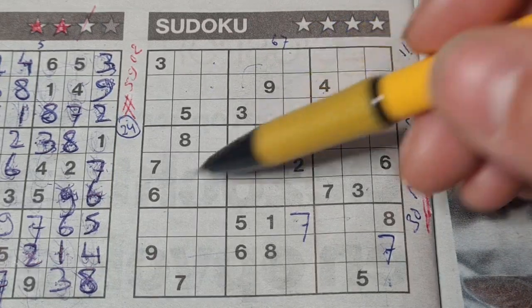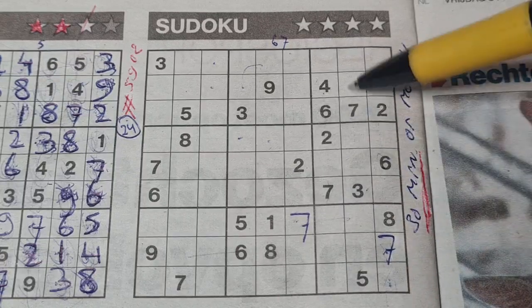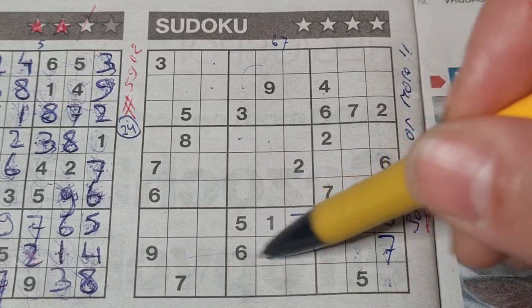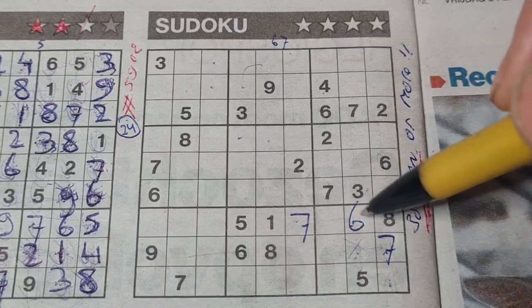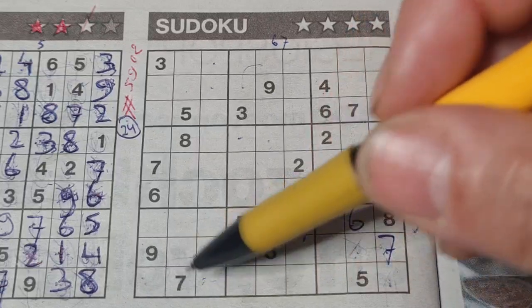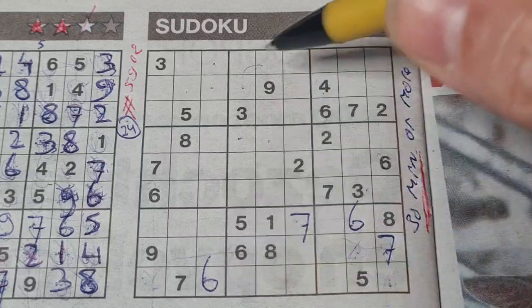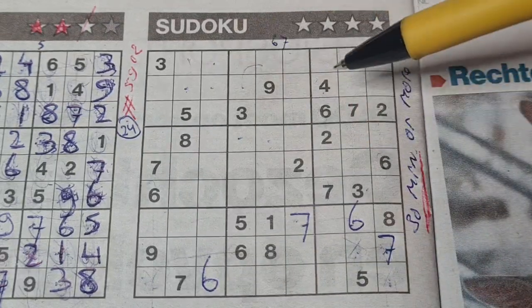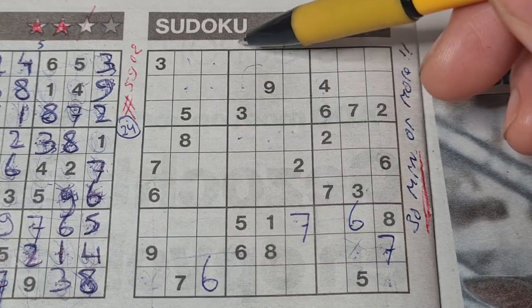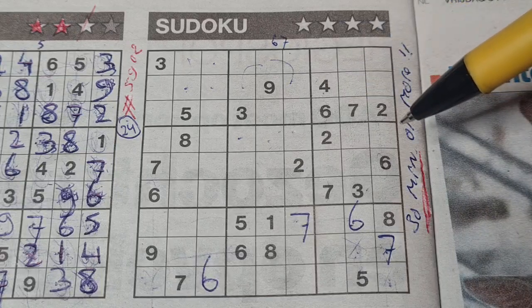How about the 6 then? Let me see. 6 in this column, 6 in the last column, so the column between. The only two places left for the 6 should be here or there. You see a 6 in this row, no 6 there, 6 should be there. 6 in this row, 6 in a row below. So last row, the only two places left for the 6 should be here or there. We see a 6 in this column, no 6 there, 6 should be there. 6, 6, okay. Interesting. Cannot continue with the 6 now.